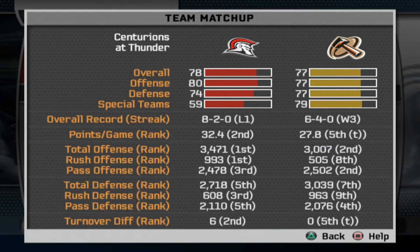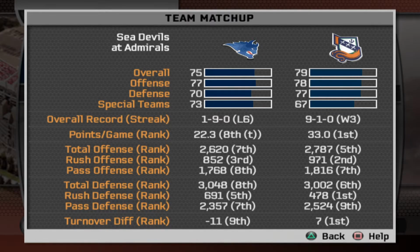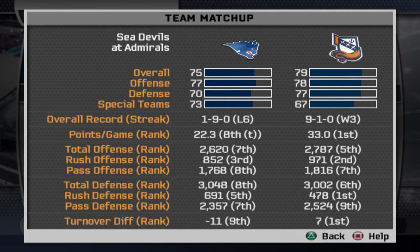For our third matchup, the Sea Devils are going to go to Amsterdam to take on the Admirals. Last time they played, it was a 29-22 victory for the Admirals, and they started out going on their win streak. Right now, they're on a three-game win streak once again, and they are looking like the top dogs of the league. First in most points per game, and right now they have one of the best rush defenses in the league and one of the best rush offenses in the league with Hunter McFarland.